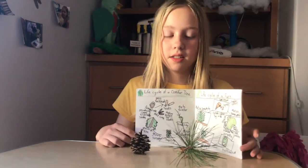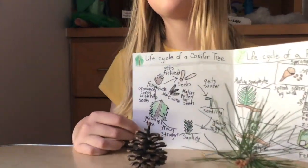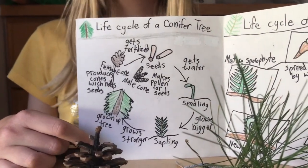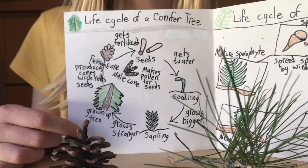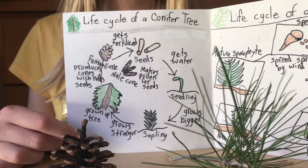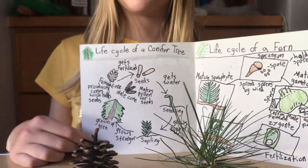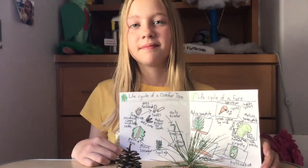Once the seeds get fertilized, they'll grow into seedlings, which will grow some more into saplings, which will eventually grow into a mature tree, which produces the male and female cones, which starts the life cycle all over again.